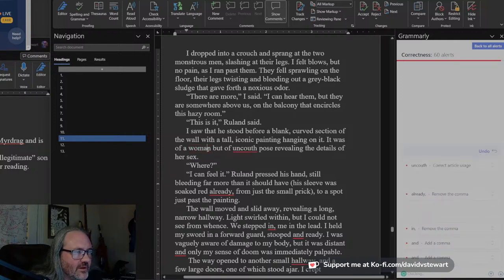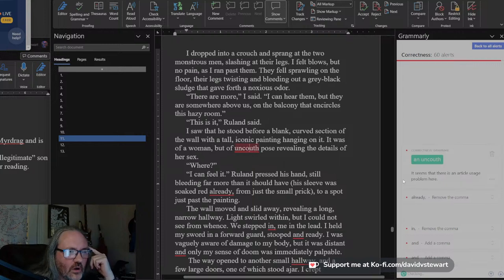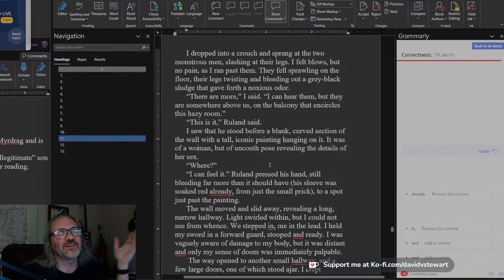It was of a woman. No. It was of a woman, but of uncouth pose, revealing the details of her sex. This is like an older way of saying that. It's basically pornographic, right?